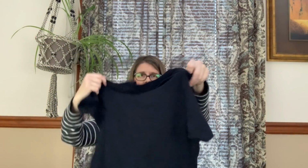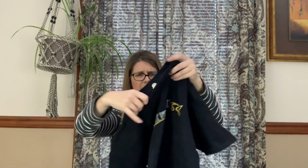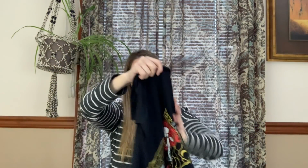This is just a t-shirt, Better Call Saul. I'm not sure, I just kind of grabbed it. I figured this should sell for at least $10. This right here is the Dresden Dolls, Winter Tour 2007, 2008. So I like to pick up tour shirts if I can find them. And, you know, at the bins, I will definitely take a chance on stuff because it's just so cheap.